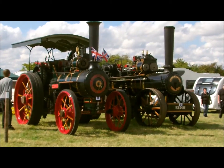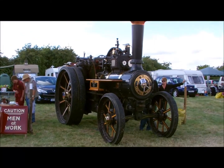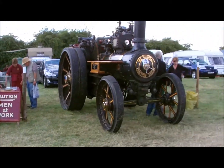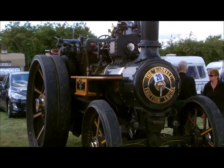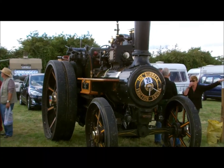Prior to the parade, the steam traction engines were lined up in a row so that you could see them close up. It was pretty interesting. This is the Burrell, considered to be the Rolls-Royce of steam engines by many.